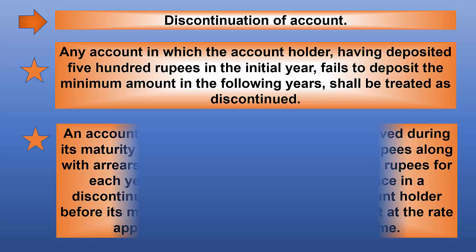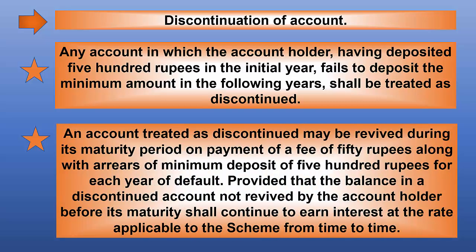Discontinuation of account. Any account in which the account holder, having deposited 500 rupees in the initial year, fails to deposit the minimum amount in the following years shall be treated as discontinued. An account treated as discontinued may be revived during its maturity period on payment of a fee of 50 rupees along with arrears of minimum deposit of 500 rupees for each year of default, provided that the balance in a discontinued account not revived by the account holder before its maturity shall continue to earn interest at the rate applicable to the scheme from time to time.